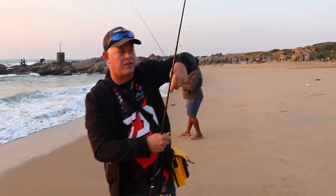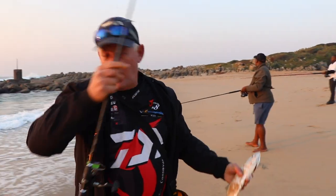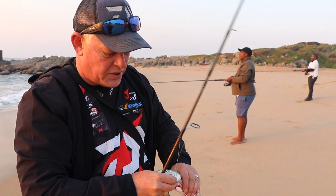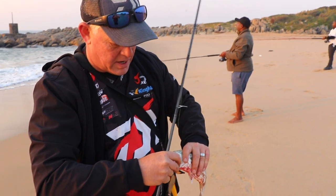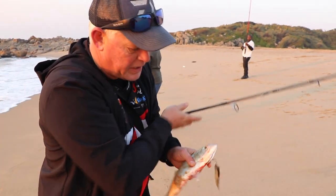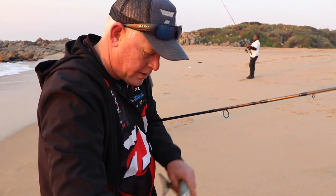What was nice about this shad is it took me way deep. It took me way out as the spoon landed, which gave it a nice long fight on this light tackle. Also known as bluefish in America, tailor in Australia, and in South Africa we call them shad. Nice eating fish when you eat them fresh. This one's bleeding, so definitely going to the pot. Hooked on the side. Here we go.